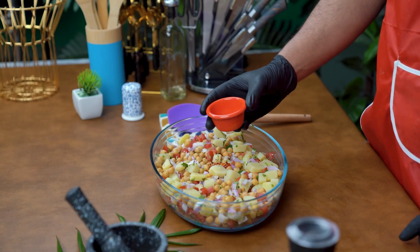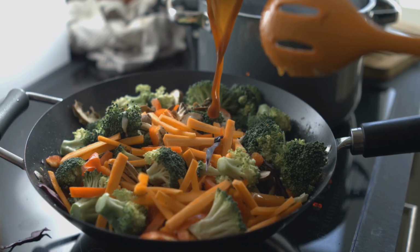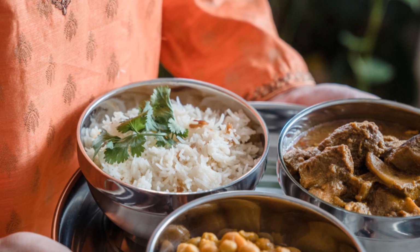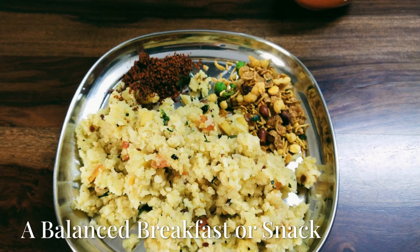Need something fast? Try chickpea and vegetable stir-fry. Stir-fry your favorite veggies, add chickpeas, and toss with soy sauce, garlic, and ginger. Cook until everything's hot and coated in flavor. Serve over brown rice or quinoa for a balanced meal. Quick, colorful, and protein-packed.